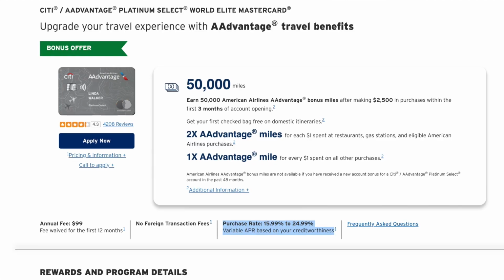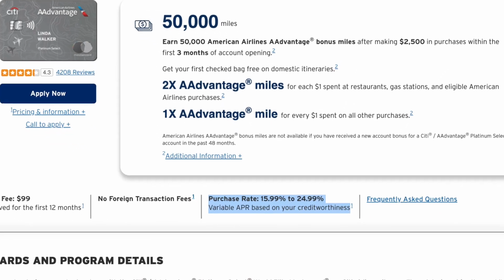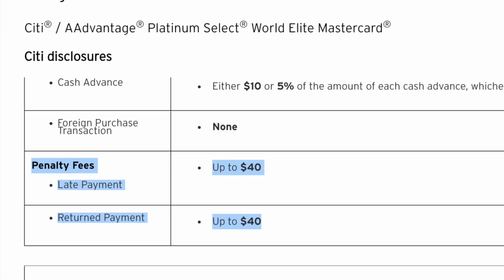Now let's go over the APR rates for each card and see how they differ. And just keep in mind that the APR for these cards will vary based on what your creditworthiness is. So starting with the Citi AAdvantage Platinum Select card, there is a variable APR of between 15.99% and 24.99%. For cash advances, the APR is 25.24% and the penalty APR is 29.99%, which comes into effect if you make a late payment or you make a payment that is returned. And this penalty APR may stay on the account indefinitely. There will also be a fee of up to $40 for either of these issues.